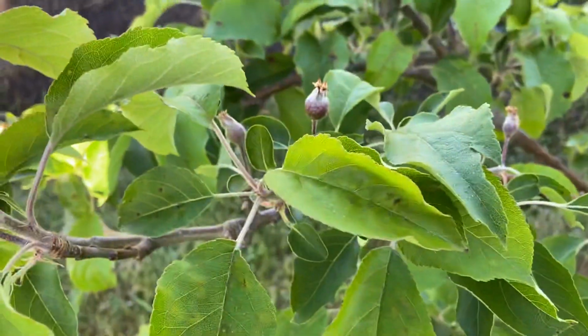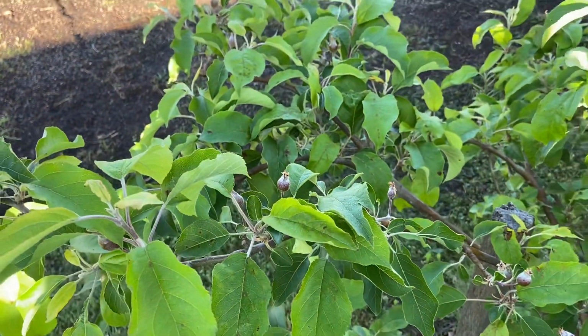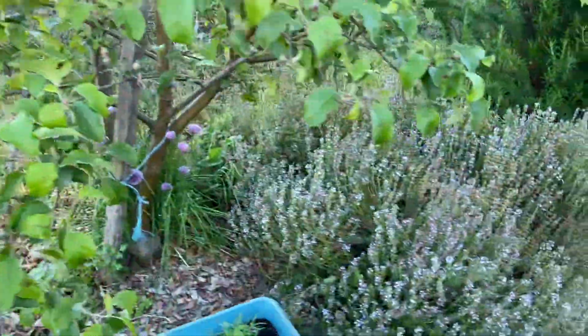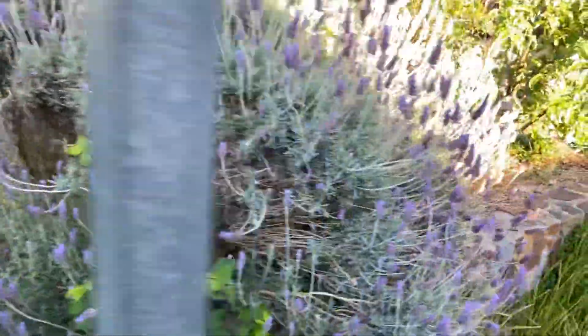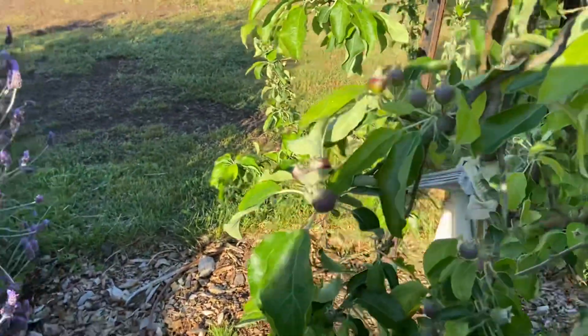The big apple trees I pruned pretty heavily this year, and we've got the thyme here, it's flowering, the bees are loving that. Lavender, bees are loving.